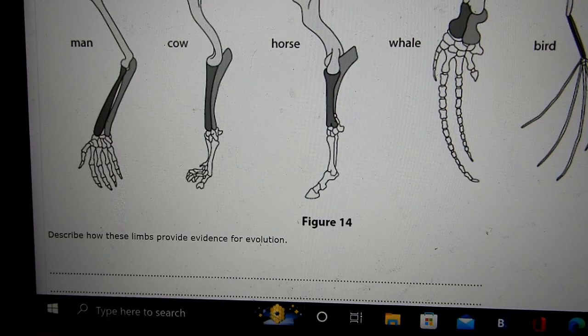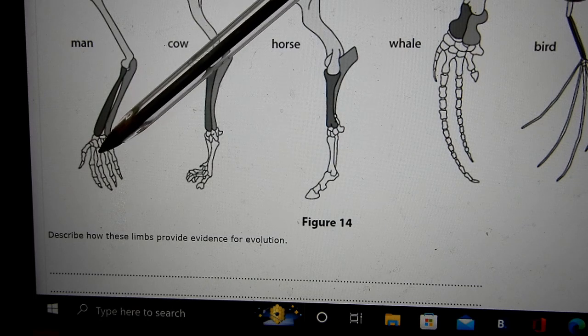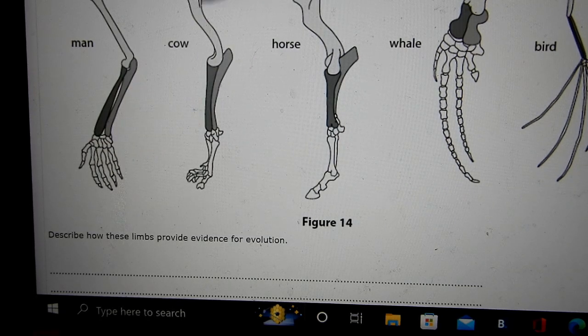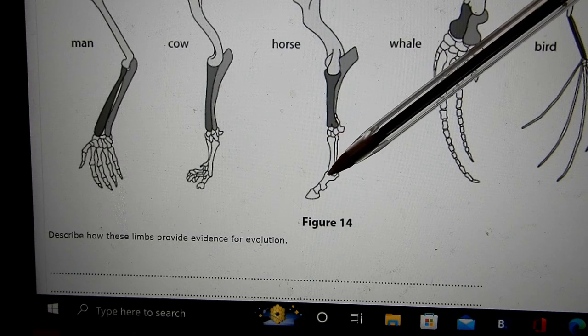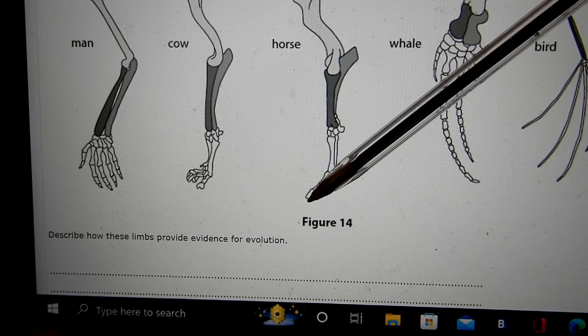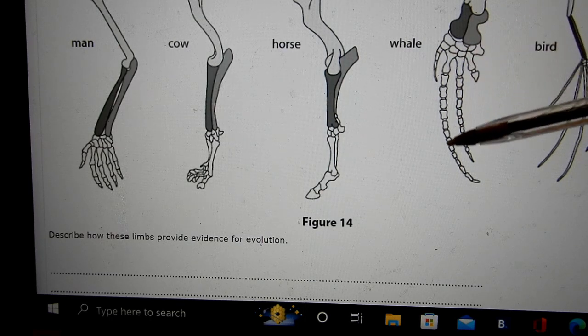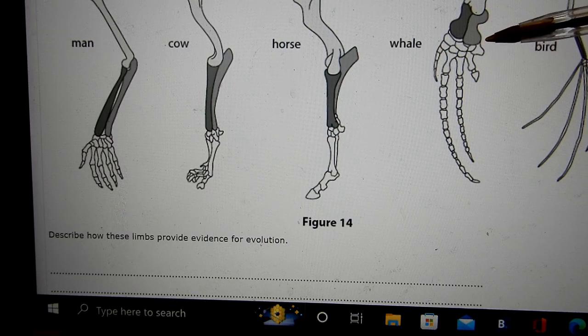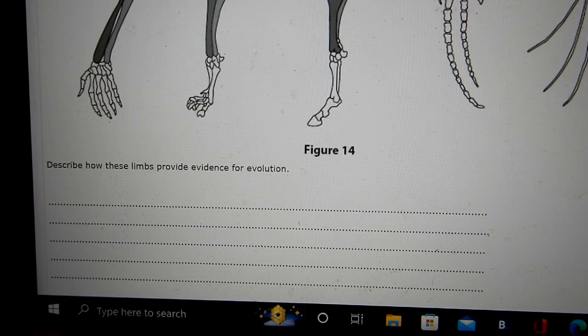So we've got the limbs of some animals: a man, a cow, a horse, a whale, a bird. Notice in each case, it goes one, then two, then many, then 5, 5, 5. Yes, horses walk just on one finger. And whales go one, then two, then many, so it's like one of the fingers has kind of evolved away. Cool. And the question says, describe how these limbs provide evidence for evolution.